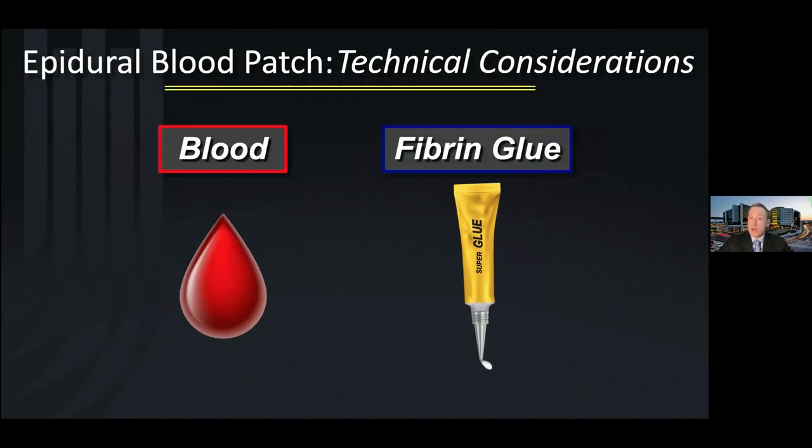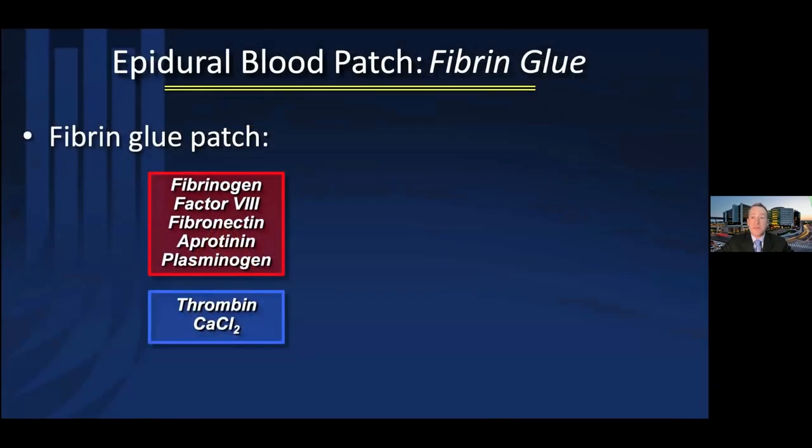So do you use just blood? Do you use just fibrin glue? Do you use them in combination? Does it matter? What order should it be? And what provides the best efficacy? These are questions that are yet to be answered, but many of us do use the fibrin glue because we think it imparts better efficacy.